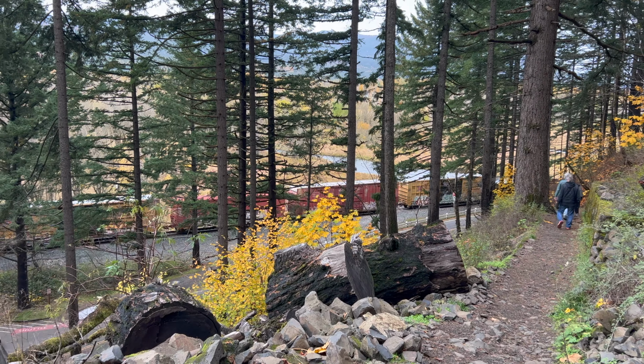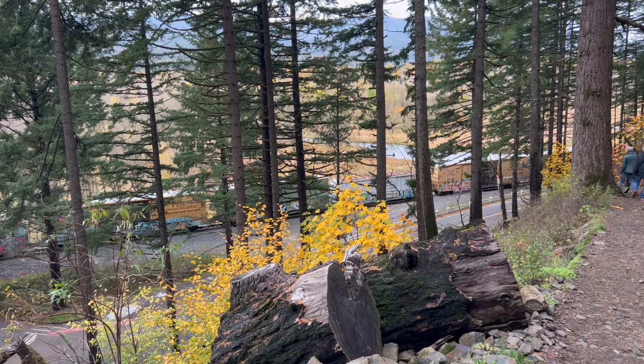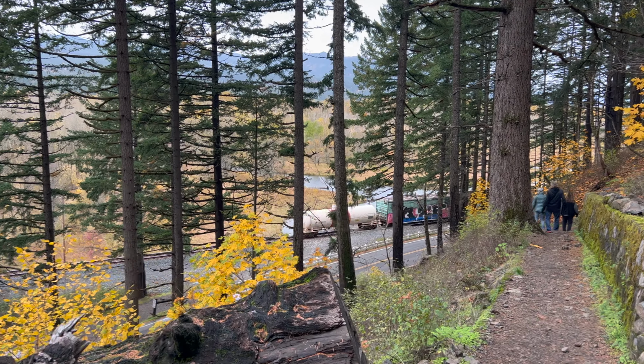Almost back down to the car. We just saw this train rumble through. Kind of different for being on a hike and getting to watch trains. There goes the last car.